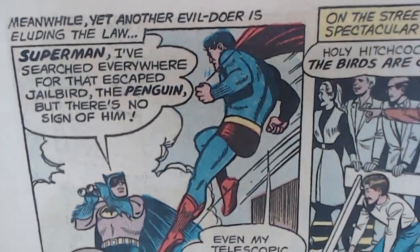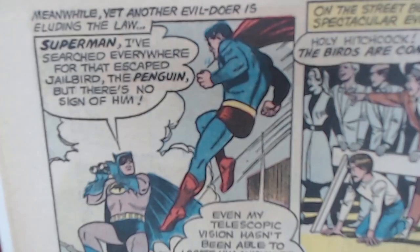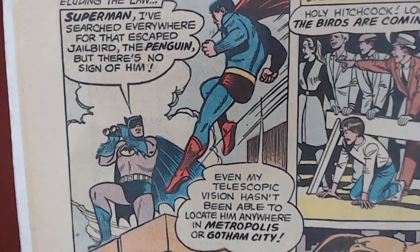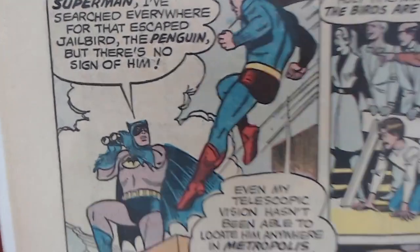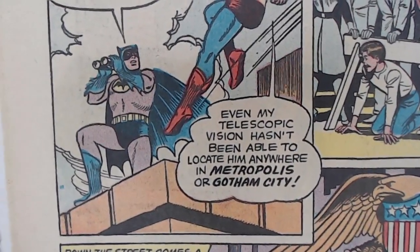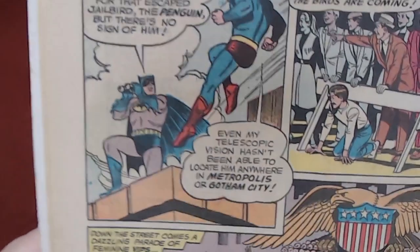Meanwhile, yet another evildoer is eluding the law. Superman, I've searched everywhere for that escaped jailbird, the Penguin, but there's no sign of him, Batman says. Even my telescopic vision hasn't been able to locate him anywhere in Metropolis or Gotham City, Superman says.